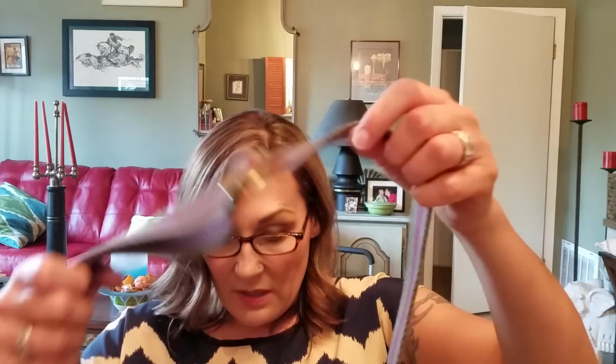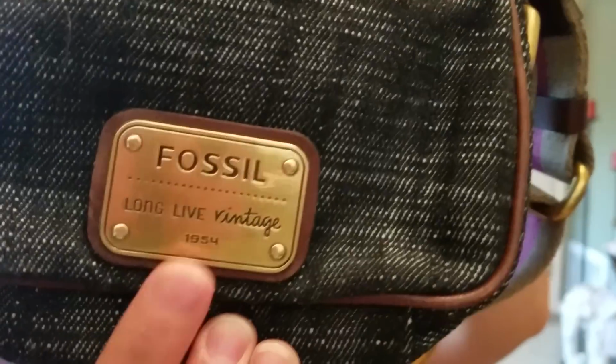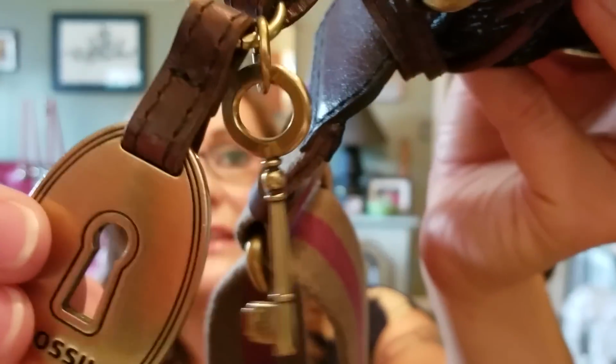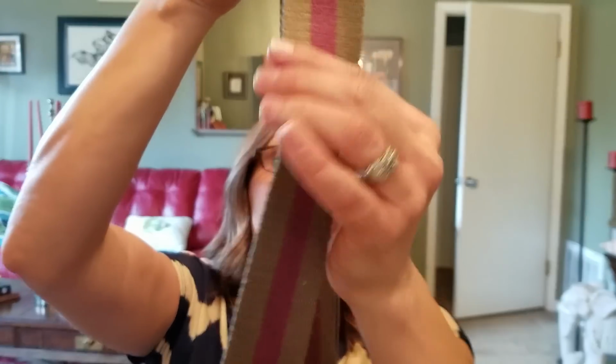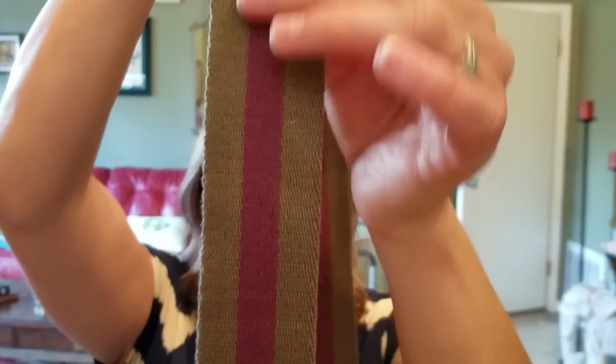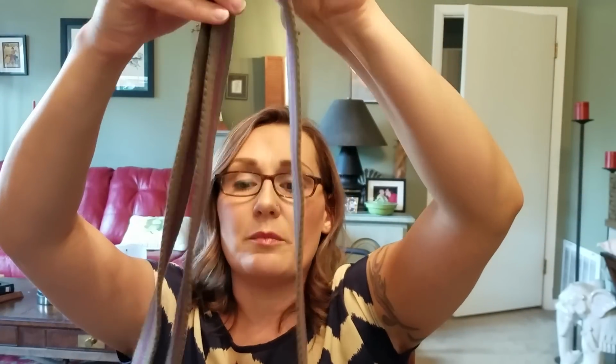And then this one's neat. I've never seen anything like this one. This is a crossbody, and I think it's from the Fossil Vintage collection. It's a little crossbody, and it says Long Live Vintage, 1954. That's when Fossil was started. And it definitely has the key and the lock on it, and super chunky, heavy. It's heavy. It's got these nice, I mean, not like crazy heavy, but it's high quality. And then it's got the really cute striped band or strap. And it looks like it can get pretty long.